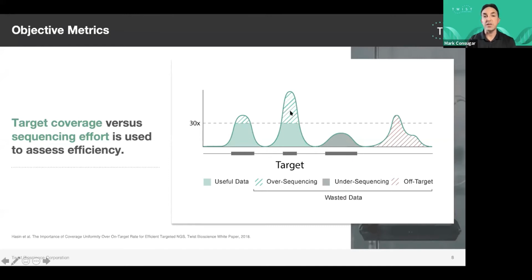Because if you over-sequence, that's wasted sequencing. If you're under-sequencing a region, well, you could be missing something, which means you have to over-sequence that region, which is going to bring up everything else that's at the appropriate level. And you also want to avoid any off-target sequencing, because all that's doing is eroding the bandwidth available for you to actually generate results with a maximized output on your platform.